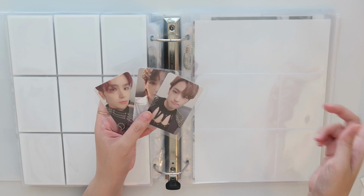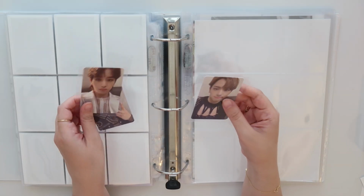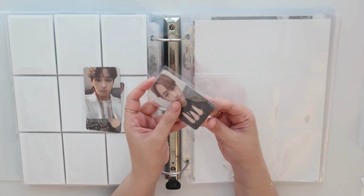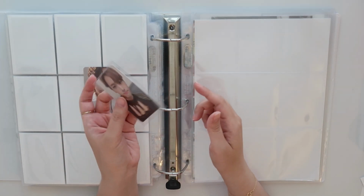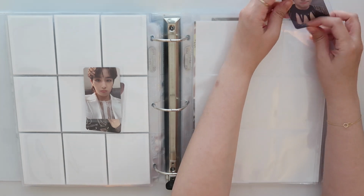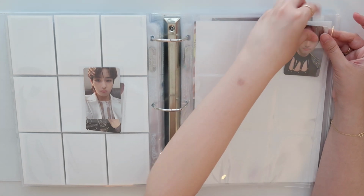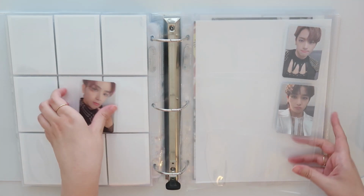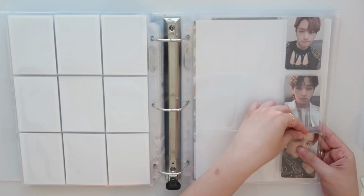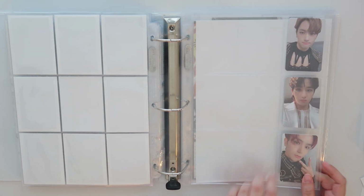The 4th card is in another pile, which we'll be seeing here in a second. But I have Youngoon and Eric's on the way. They just came from a group order, whereas these ones, I think I ordered them from Sub K. So I'm gonna put 3 of each member on one page like this, and then the other card will be on another page. So Youngoon and Eric's will be like that.